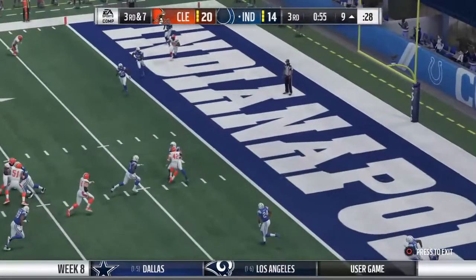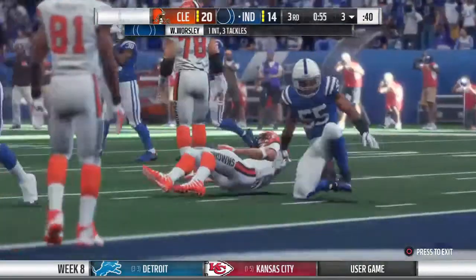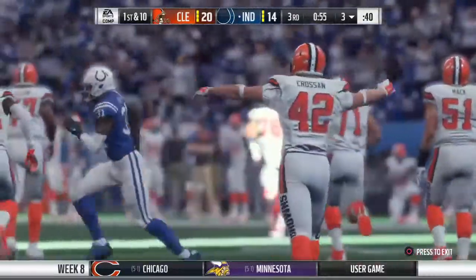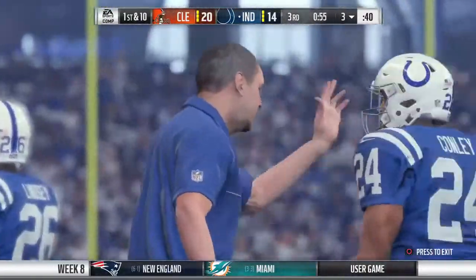I think you're right. He rifles one that's intercepted. Picked off inside the 5. And a big turnover there as his guys will get the football back. That's now his second interception in as many weeks from his linebacker position. And think about all the different techniques he has to employ in a passing situation.